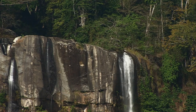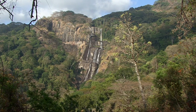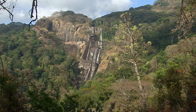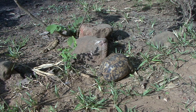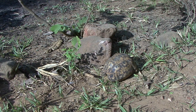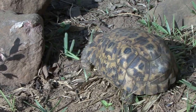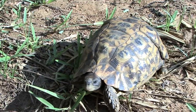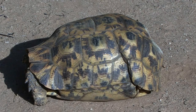The descent is an incredibly beautiful hike, with spectacular views of the waterfall. It was on top of this waterfall that the team had camped for several days. Just before arrival in the village, a Bell's hingeback tortoise was found crossing the path. The genus Kinixys is unique in the tortoise world in having a hinged carapace. This hinge enables the tortoise to close down the rear of its shell to protect itself from predators.